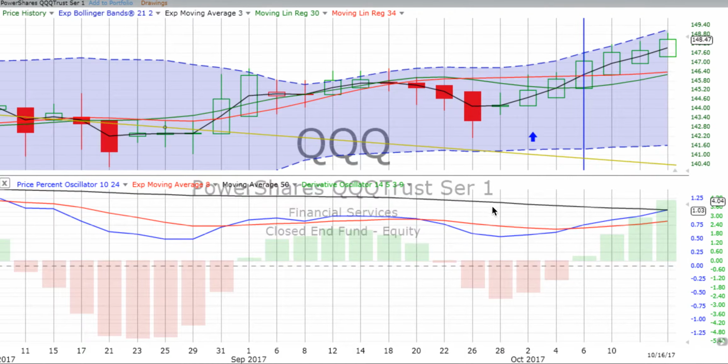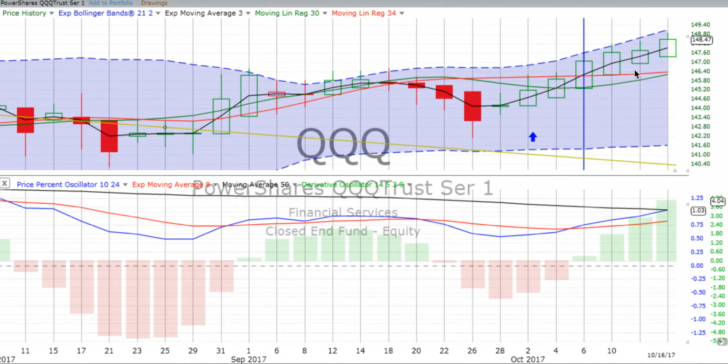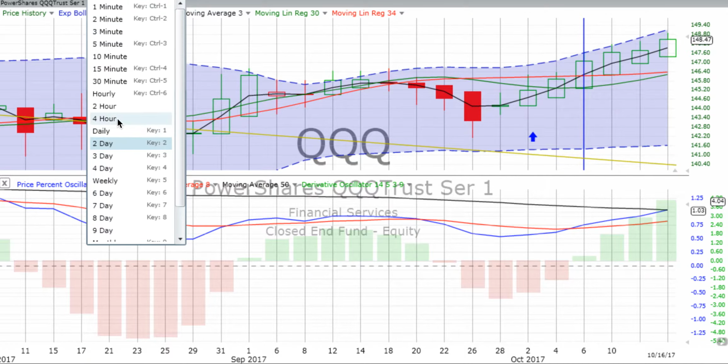What's going on that 2-day chart? Well, it crossed over going up on Friday the 6th of October and has continued to move up. Derivative oscillator gaining energy and the price percent oscillator. But we're still waiting to see what happens with that weekly chart.